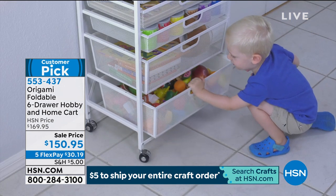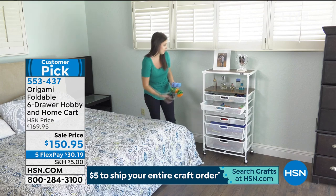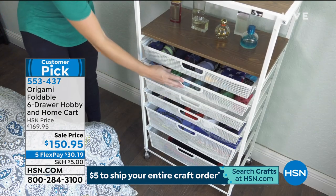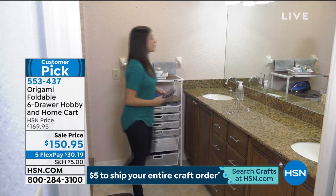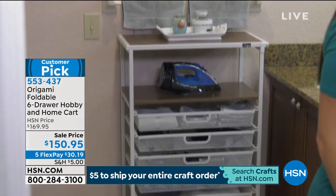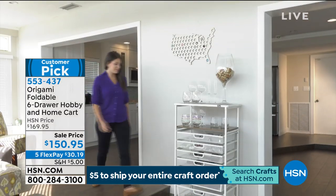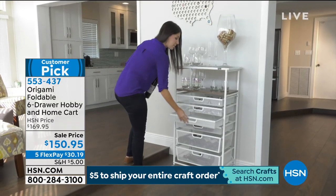I love showing this just for kids, because if you've ever stepped on a Lego, vacuumed up a Lego, done anything with Legos or puzzle pieces, you know it's a nightmare. Now this could be the kid station. The bathroom. I mean, imagine the amount of stuff that you can put in those drawers. You can have your lotions, potions, your toilet paper, your blow dryer, your straight ironer, your big rollers, and a bar.